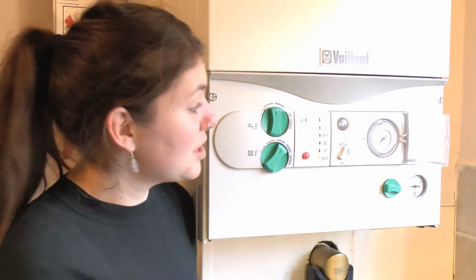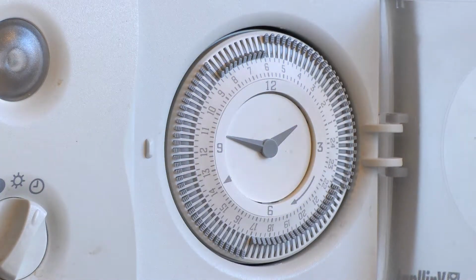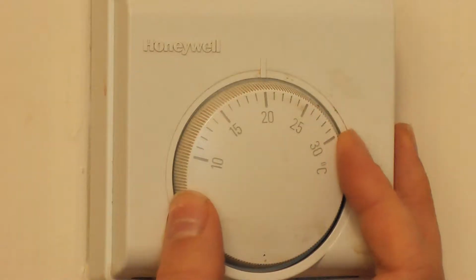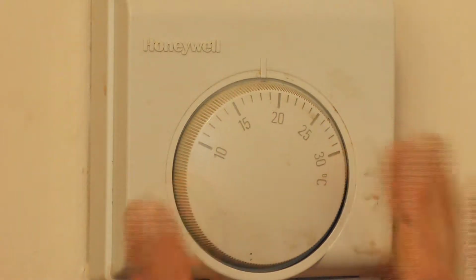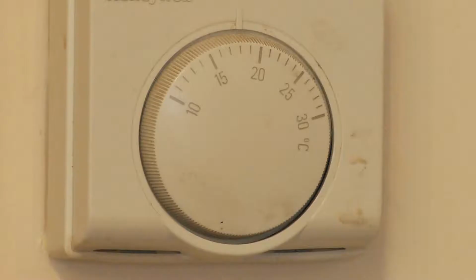You might want to consider adjusting your timer to set it on for longer, especially in the morning and the evening. Your timer might be here on the boiler, or it might be on the thermostat if you have a programmable one. Now you could adjust your thermostat to get a slightly cooler temperature that's still comfortable. If you don't have a thermostat for your central heating system, look to get one installed. It gives you the best adjustment and puts you in control.